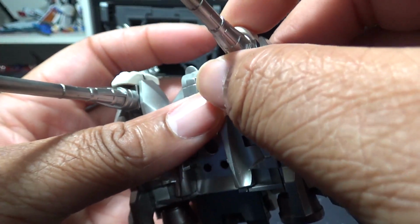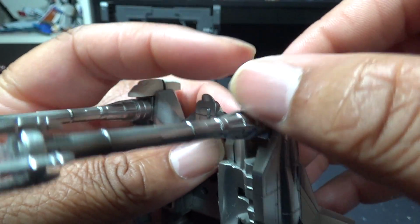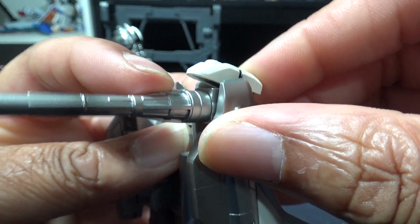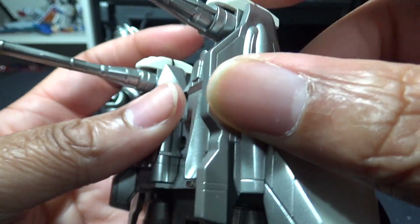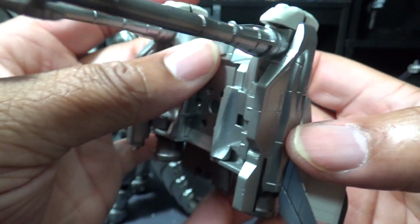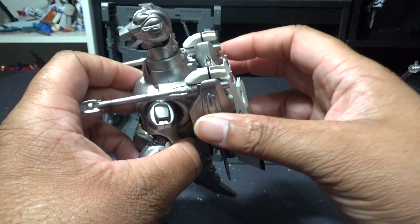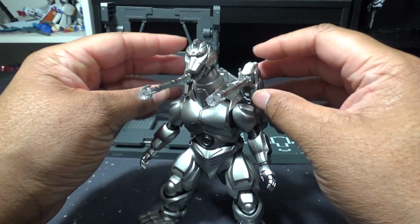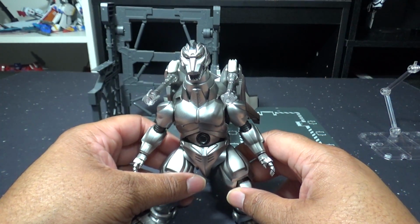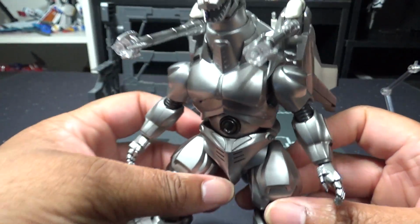And yeah, that's another problem I have. The cannon tops right here, they are a little bit loose, so they tend to separate by themselves a little bit. So you got to kind of push them into place when you rotate the cannons down. I'm not sure if it's quality control on this or if it's just bad design, but there are a few little loose areas like that. But once you have it all together, you have Super Mechagodzilla.